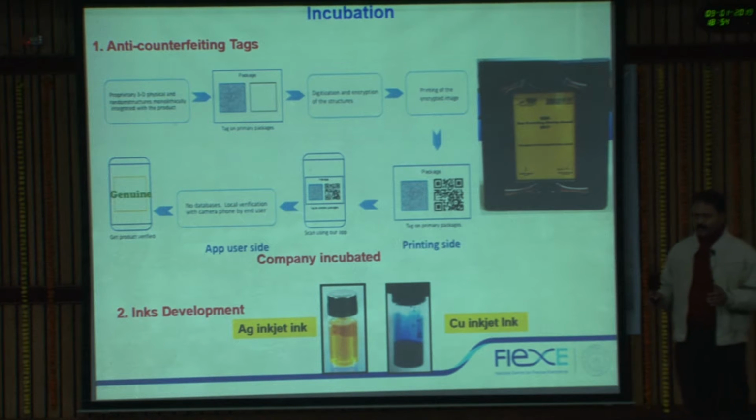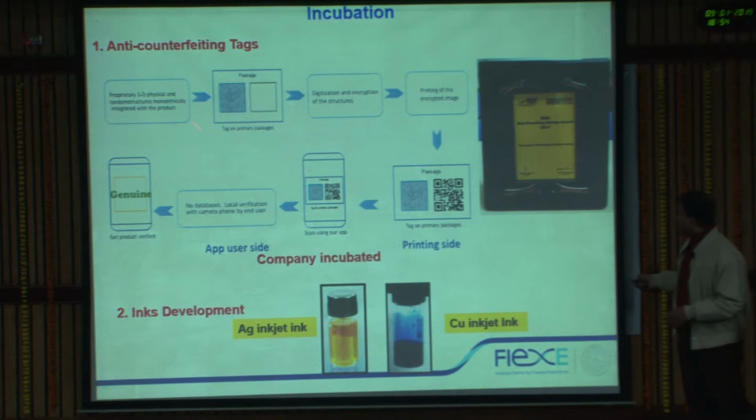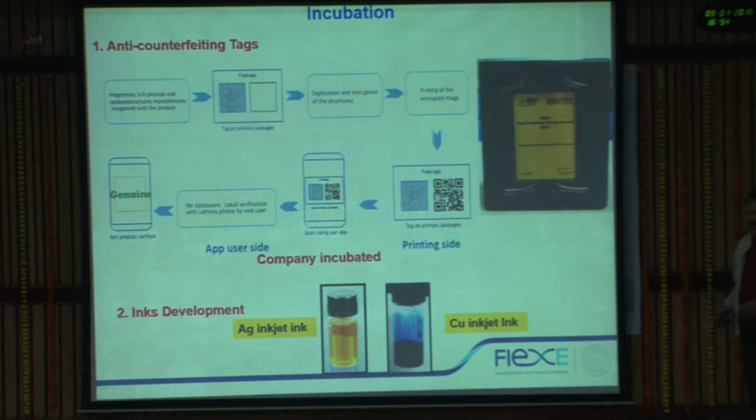M stands for manufacturing. The focus of this company was on making anti-counterfeiting tags. In January, about a year ago, we had 1 lakh tags manufactured in our center, which were sent to different places for testing. So this is one company which has been incubated, and this particular company, Transpax, won the Best Promising Startup Award 2017 from the Indian Electronic and Semiconductor Association.